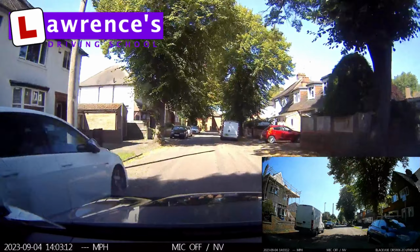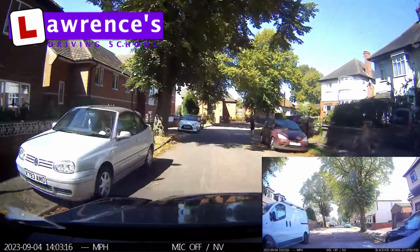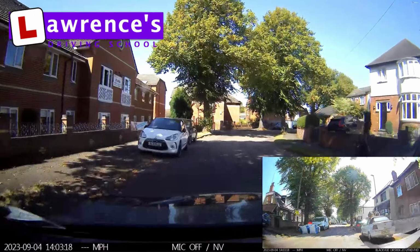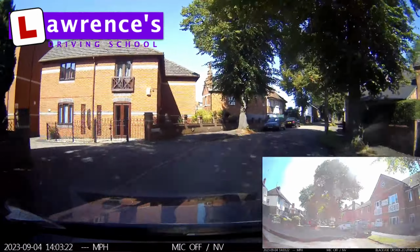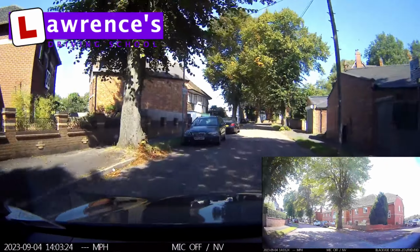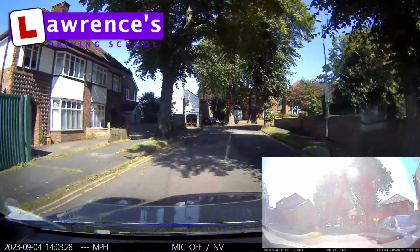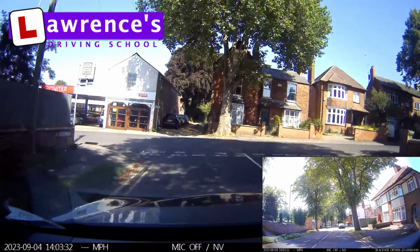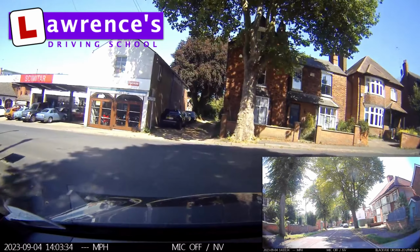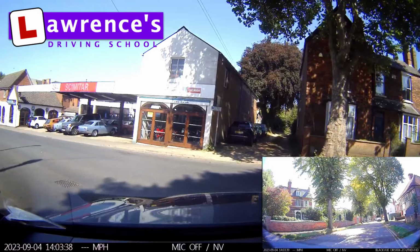And off we go along this road, being mindful of the pedestrian. If there's a pedestrian in front, it's always a mirror check, and maybe start decelerating. Don't accelerate up to a pedestrian, or you really need to respond to that pedestrian. At the end of the road, we're going to turn left. So we've done our mirrors up to the line, checking it's safe. Very tight circles there. And off we go.